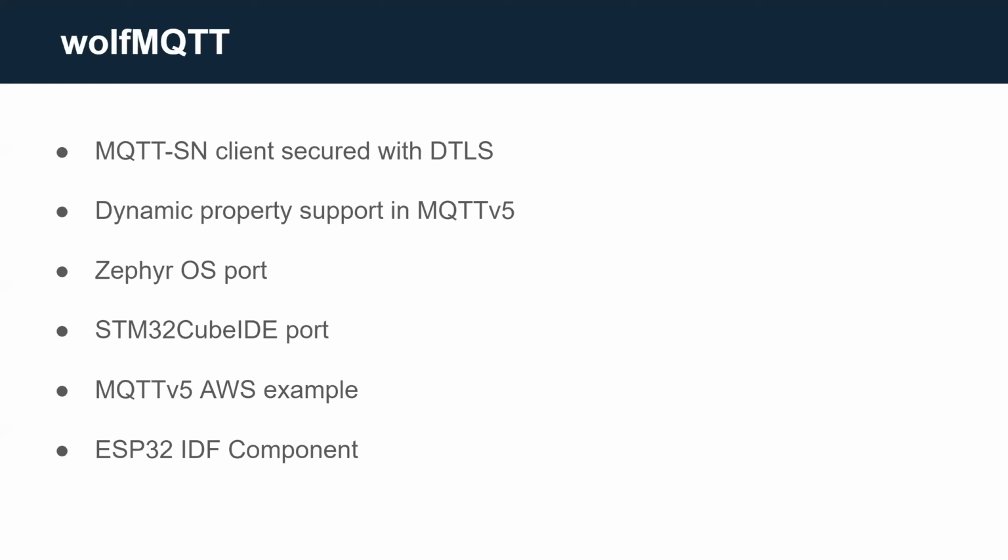Next, we'll talk about MQTT. wolfMQTT is a client library for IoT applications that use the MQTT protocol. We currently support versions 3.1.1 and 5.0 of the MQTT specification, in addition to the sensor network specification, MQTT-SN. wolfMQTT uses wolfSSL for securing the connection to the broker service, whether that's AWS, Azure, HiveMQ, Mosquitto, or some other solution.